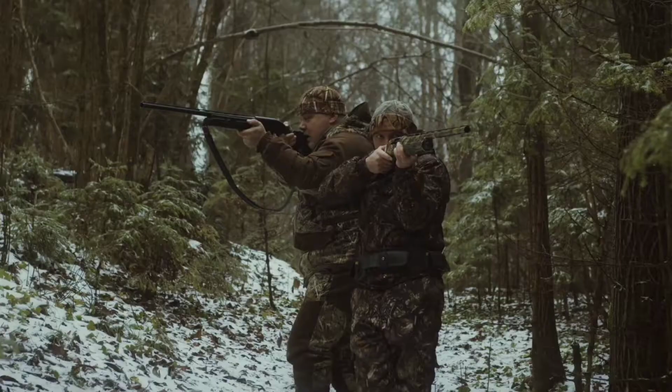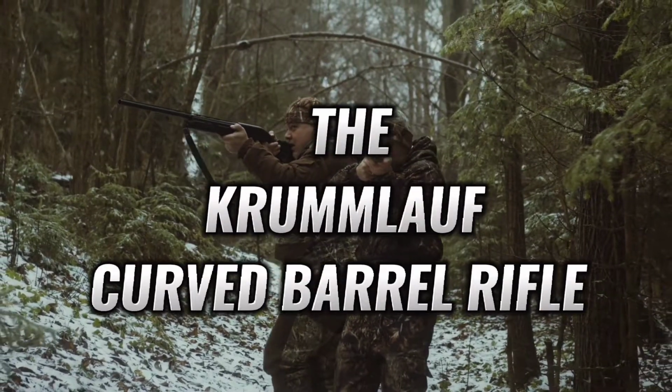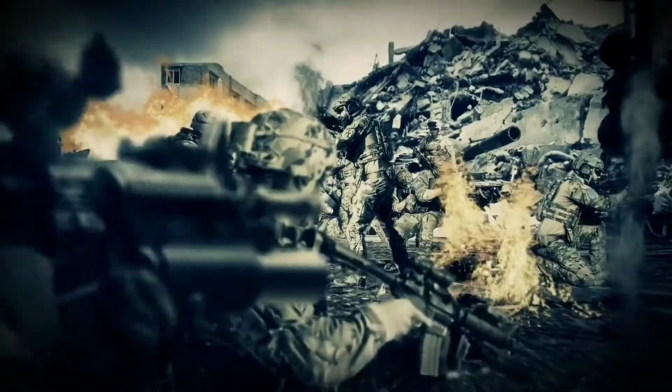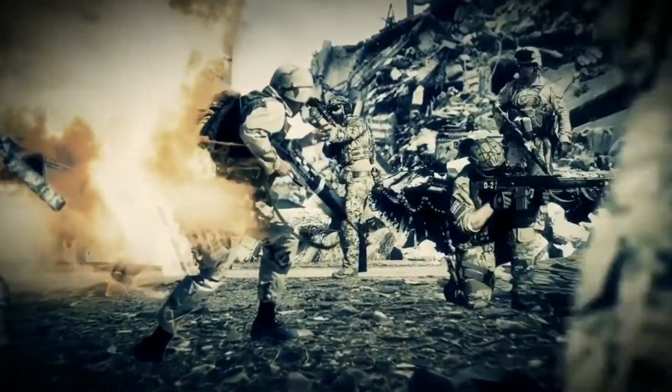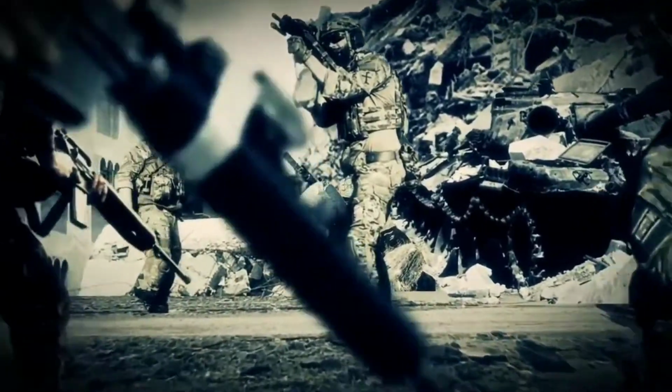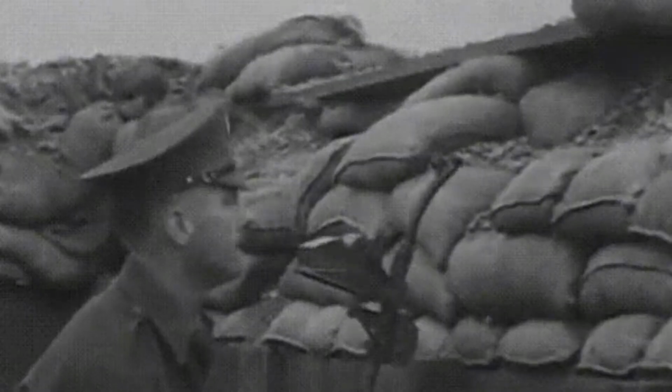Number 3. The Krummlauf curved barrel rifle. In war, you often have seconds to react to an enemy. You turn around the corner and you're met with a barrage of fire that can gun you down before you have time to pull the trigger. But what if there was a way to shoot without turning the corner?